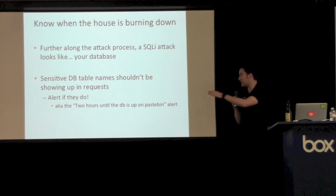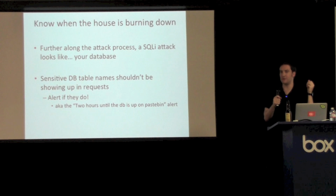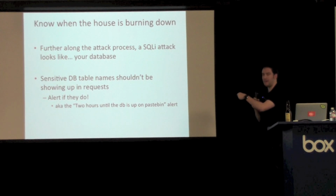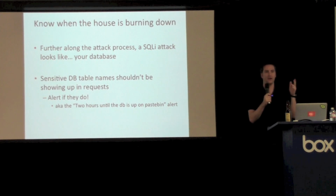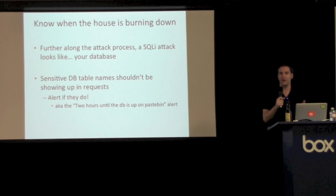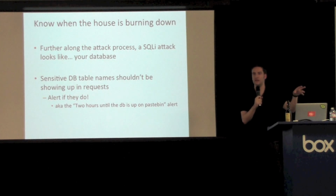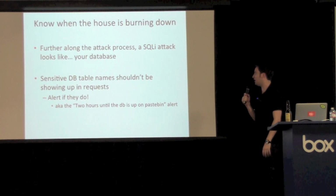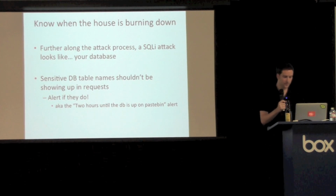Further along the attack chain for SQL injection, an attack looks shockingly like your database if they're dumping your database out. So if you have unique table names in your database, those should almost never be showing up in requests. This is the one that we call the 2 hours until pastebin alert, right? Because if your user login details table, sessions table, whatever, is now showing up in your login form field GET request, something incredibly interesting is going on. So if you can build up a list of what your table names are that are actually unique, alert off of that just showing up even in your access log, and then alert and investigate when they do, you can get some pretty powerful detection mechanisms.